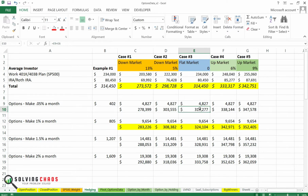Now, what happens if the market goes down? If the market goes down, he made 298, and if he was making 0.5% a month, he collected another $4,000 at the end of the year. His portfolio is this value. And what's the point here? Somebody who layers it on, even if the market is down 13%, his value is still a couple $1,000s more.